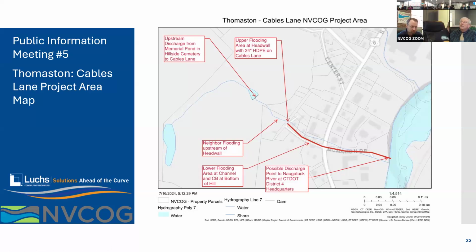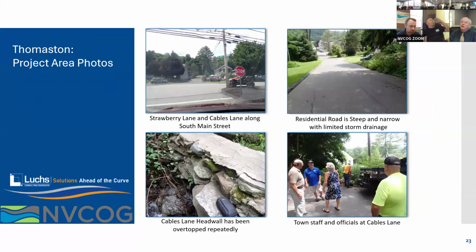It ultimately drains down to the Naugatuck River, and it gets drainage from upstream from the hillside cemetery, drains down to the neighborhood. Next slide, please. And this is all photos and our early recon with the town officials, meeting with the first selectman.